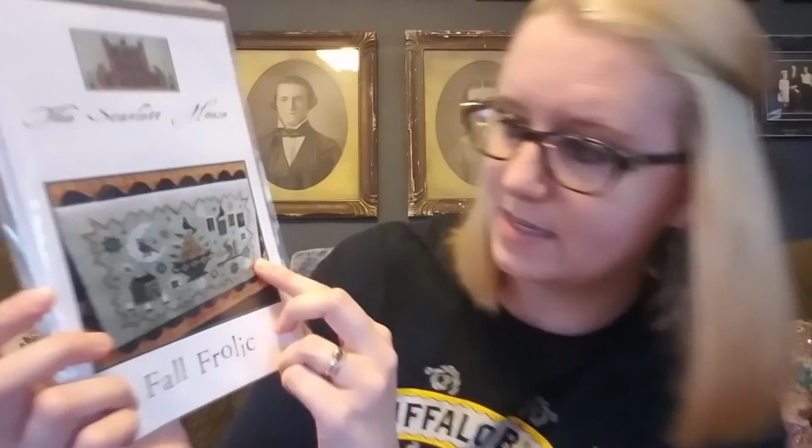I love the basket. I love the little squirrel on the key. I love the house and the tombstones, the little owl and the moon. It's a good one, guys. And it's not a really expensive chart if you wanted something dark, kind of dark 13 stitching-ish.